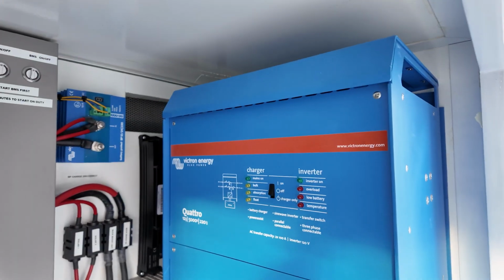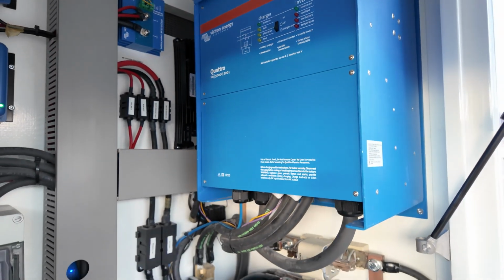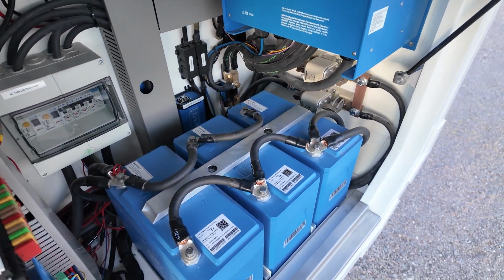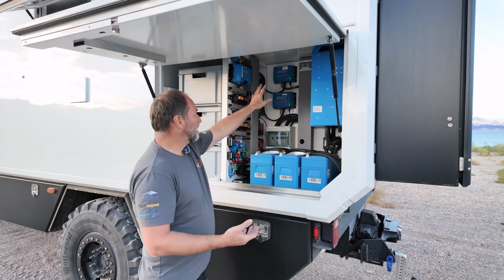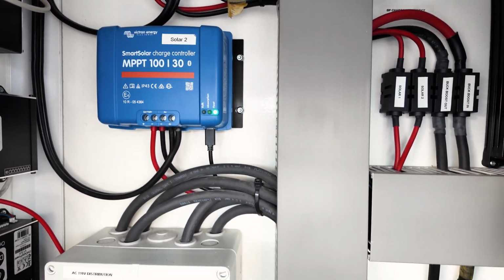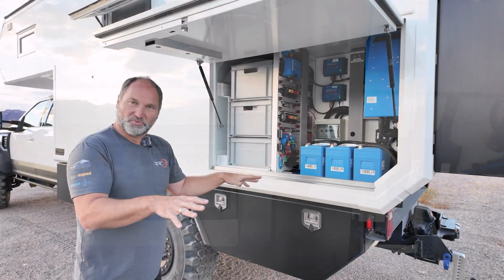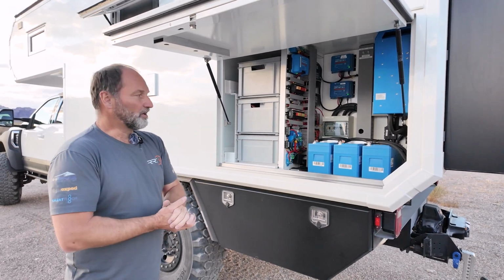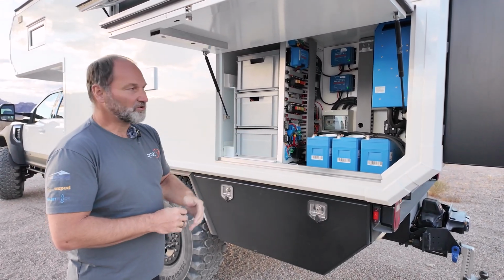This unit is equipped with Victron components. 600 amp-hour lithium battery pack, Victron Quattro with 5000 watt as an inverter, and also charging your batteries. We have 2 MPPT chargers, 2 strings coming down. We have flexible solar panels on the pop top, so we are not wasting any space with that pop top. We are using it as well. And then next to it we have Victron solar panels as well, so they are running in 2 strings down.